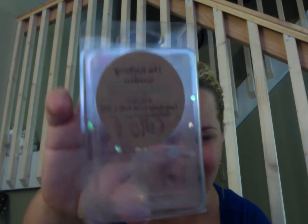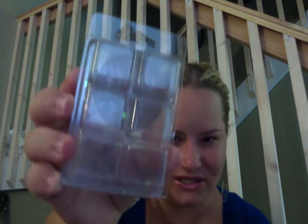Let's get started. I only melted one from the Baden Garden this week, and it is Vintage Circus. And I finished it. I love this scent. As you can tell, it's finished. You have all the little heart glitter still in here. But this is so yummy. This is definitely one of my favorites from the Baden Garden. I have more backups, thank God.